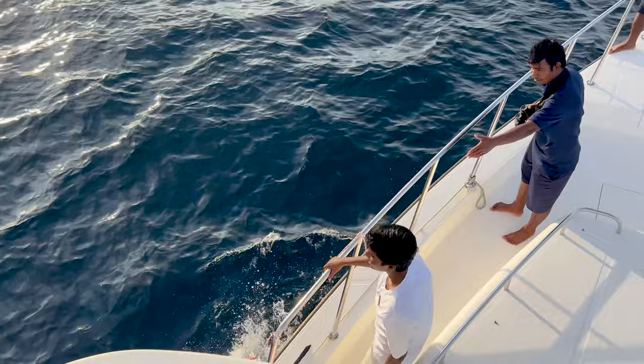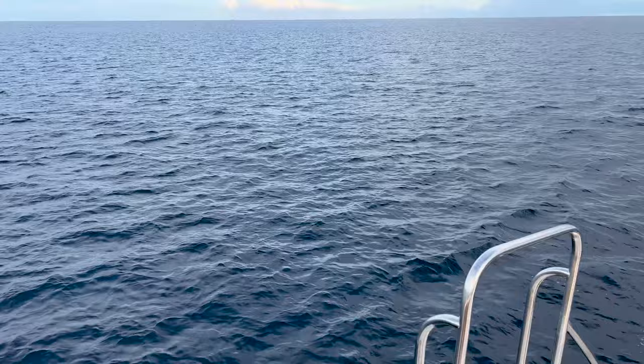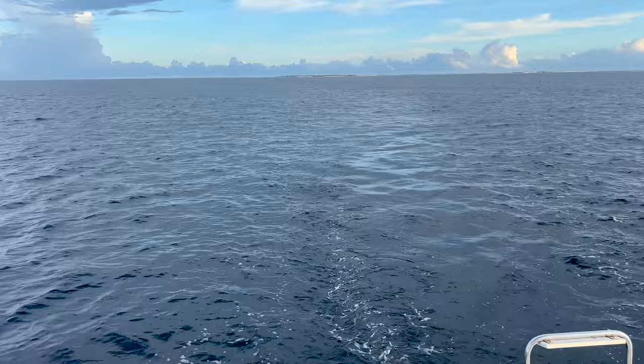Just go down and then I can get you a better view of the dolphins, I hope. Let me just get down here. Try not to go on my face on this boat.